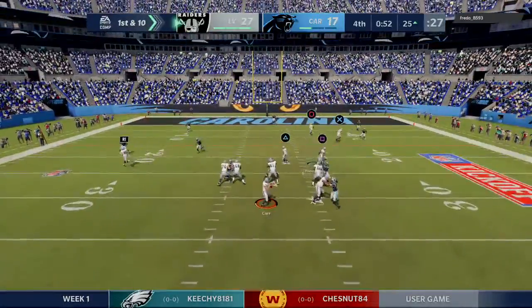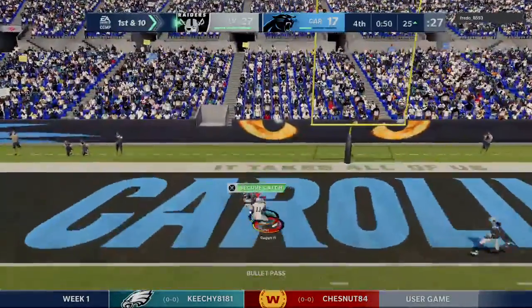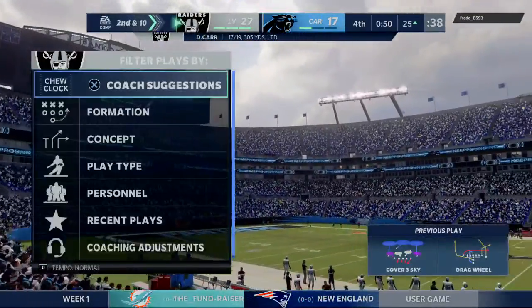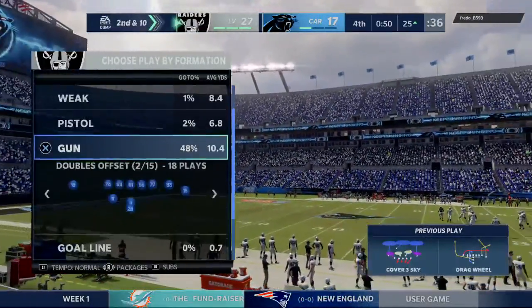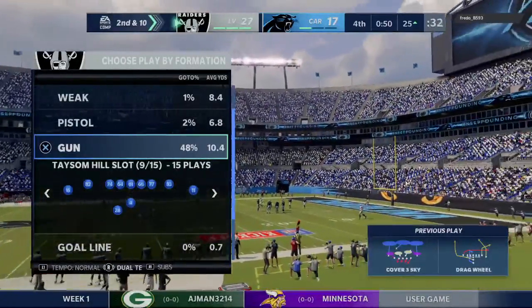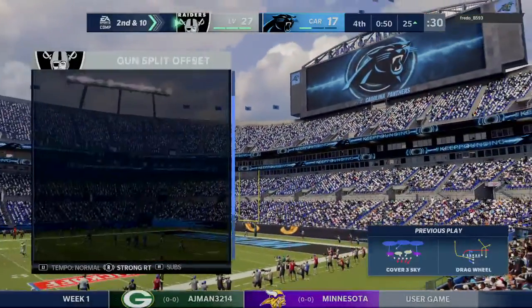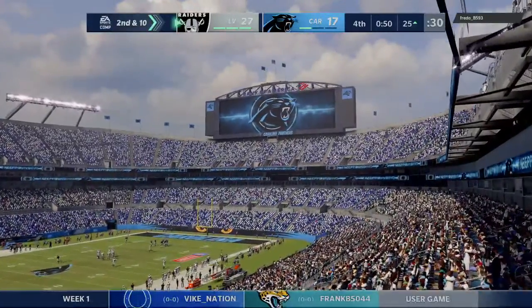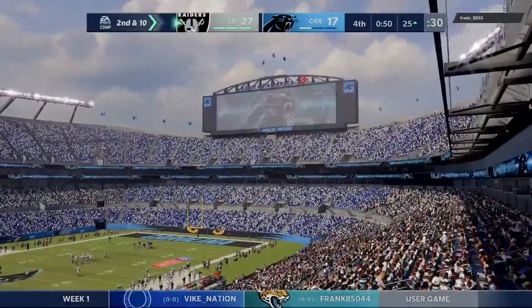Carr going to throw here. And incomplete. He dropped it in the end zone. Those throwing windows get a lot tighter near the end zone, don't they? And here's the thing. You already probably have 3 points in your hip pocket. You force a throw here and give up an interception, you come away with nothing. Especially tough in the middle third of the field where he threw that one.